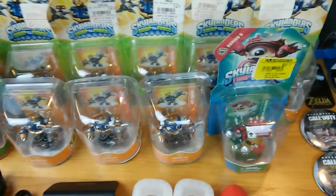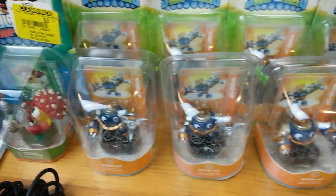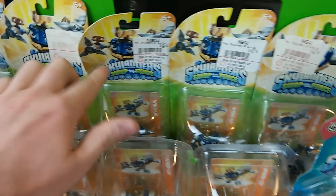We have all of these Disney... why do I keep wanting to call these Disney? I don't know why. They're called Skylanders, which are really freaking cool. What brand makes these? I don't know. Because there's either Disney Infinity or there's Skylanders, and I always get these confused. But these are Skylanders, obviously. It says Skylanders.